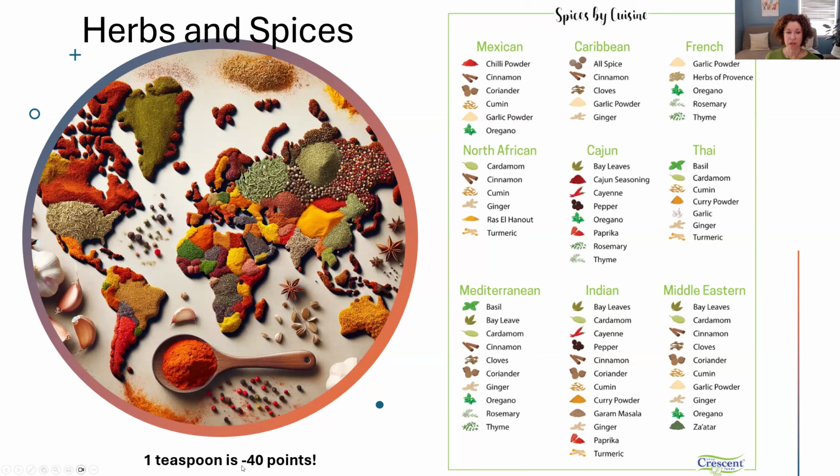And 1 teaspoon is worth -40 points. So pretty powerful. I think cinnamon is such a great spice to add in, and you can get cinnamon tea actually. Some people don't think about how you can use herbs in unexpected ways. People might think, oh, I put cinnamon on my apples, or I put cinnamon in my oats, but maybe won't think about how you could have cinnamon as a tea. So there's lots and lots of ways to incorporate them.